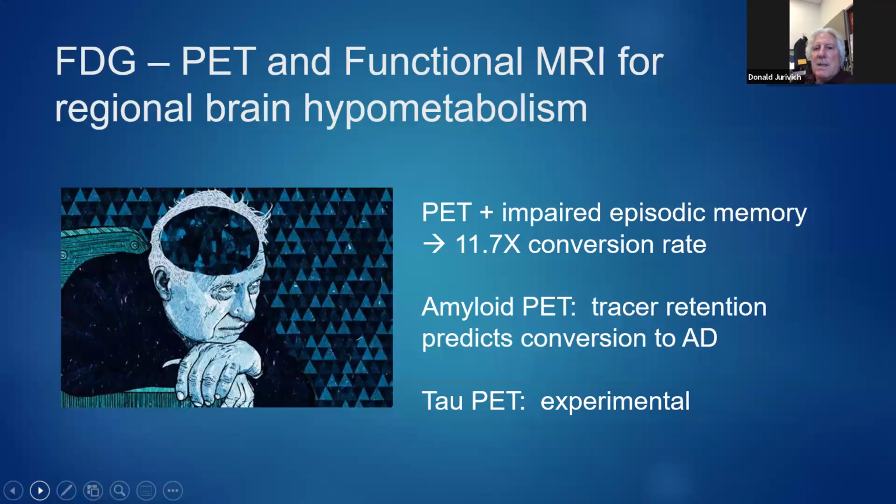Another test is the PET scan or functional MRIs for changes in brain metabolism. Generally they look for decrease in sugar metabolism or other metabolites. And they find that if a PET scan shows impairment plus impaired episodic memory, like you can't remember events, there's an 11-fold conversion rate from MCI to dementia.